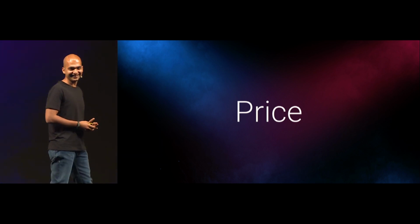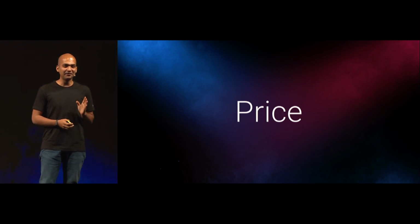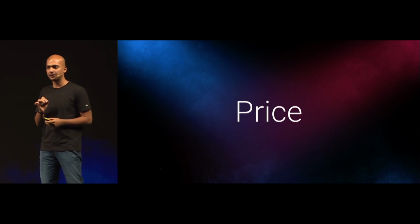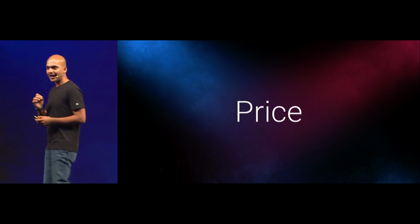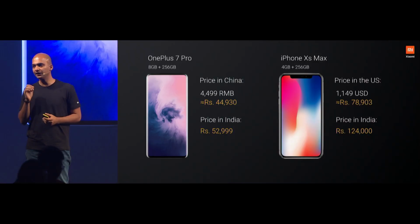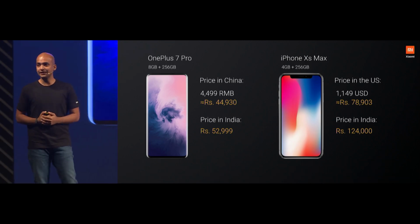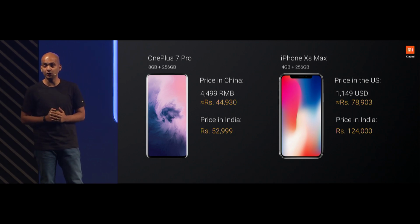Now, before we go there, let me just talk about the pricing and manufacturing of flagship devices. Typically, the local manufacturing in India of flagships is very tough because they use very high-end sophisticated components, and it's very difficult to manufacture them here in the country. And that's why you see other flagship devices, and you see a huge price gap between their international pricing and their India pricing. For example, OnePlus 7 Pro sells in China at around 45,000 rupees, the highest end variant, and in India at about 53,000 rupees, so 8,000 rupees higher.